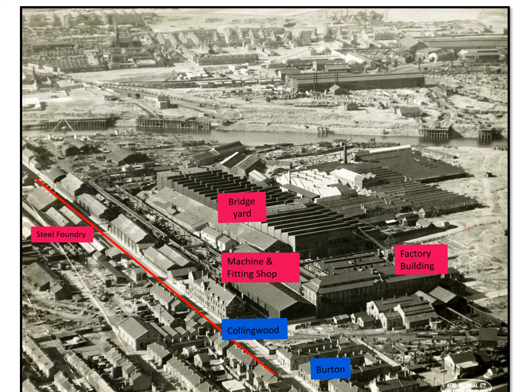Quite dense housing can be seen at the bottom of the picture, straddling both sides of Trafalgar Street, with the Burton pub to the east and the Collingwood pub almost opposite. The river can be seen at the top of the picture.